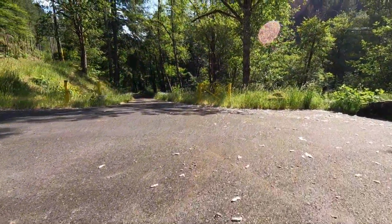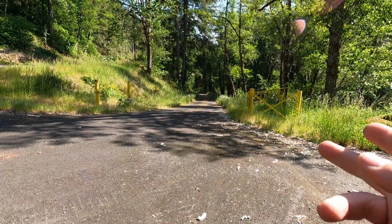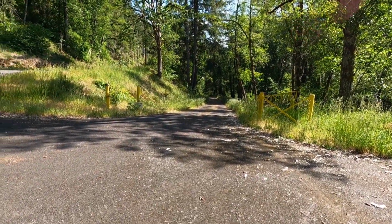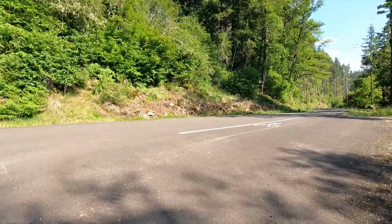Okay, this here is one of the roads, but this just goes down to part of the fish hatchery. I think where they load up fish or something like that. I don't think that connects to the rest of the trail. I'm pretty sure we have to go down here a little bit further to get to the section I was thinking of.